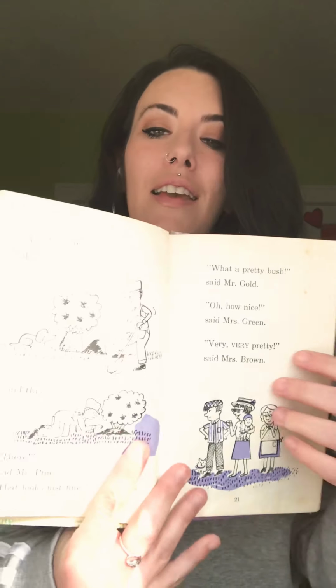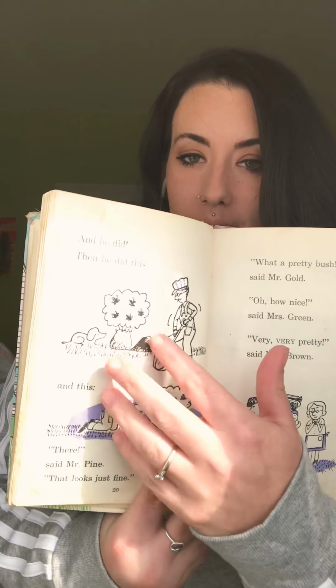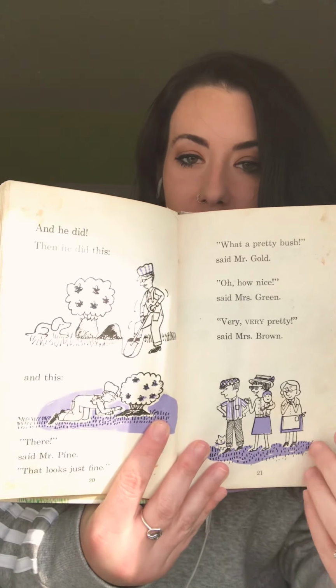What a pretty bush, said Mr. Gold. Oh, how nice, said Mrs. Green. Very, very pretty, said Mrs. Brown. Here he is, planting. He's gotta plant his big bush.